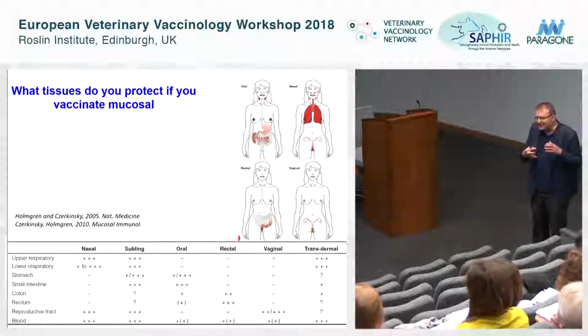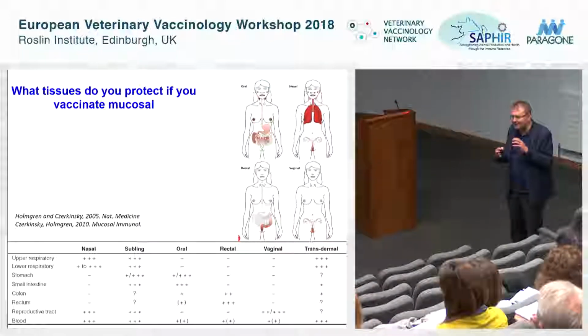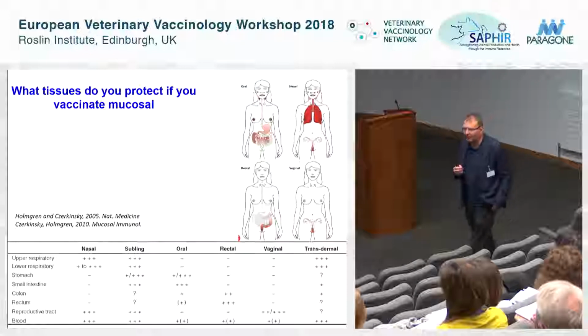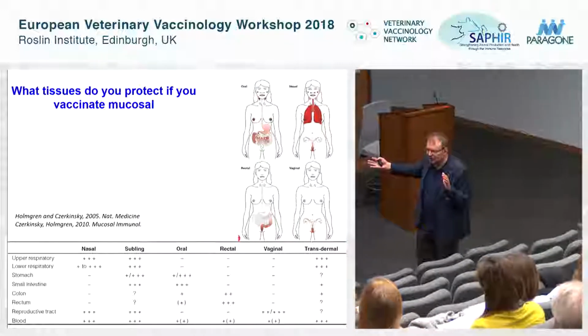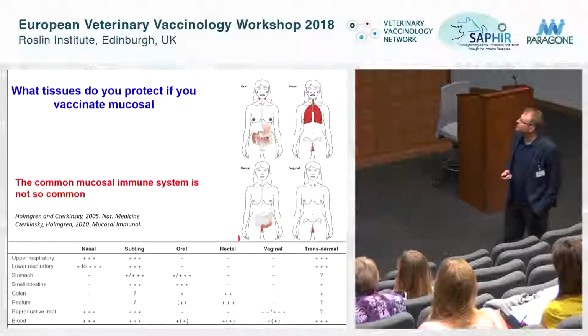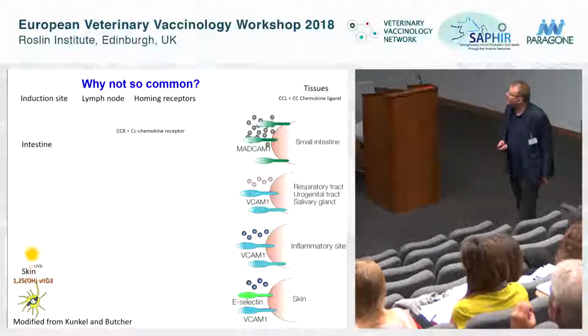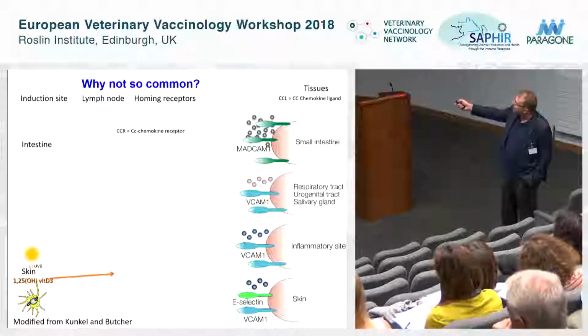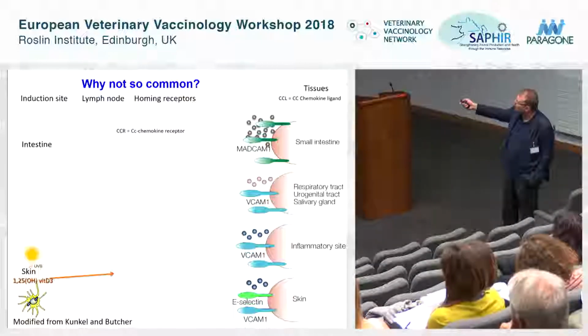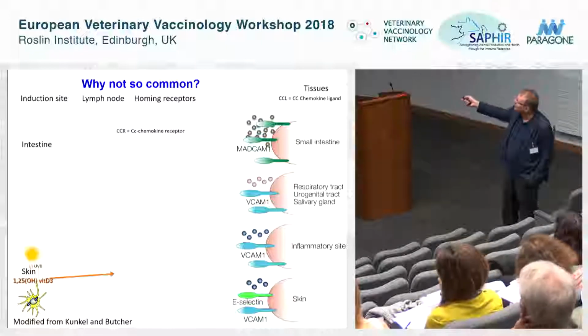So there is some priming at distant sites, but there is not really immunization at distant sites, except for the nasal to the reproductive tract, and the oral, which is not mentioned here, but probably Linda is going to talk about that, and the mammary immune system. So common mucosal immune system is not so common, and the reason is that you have a combination of chemokines and receptors that are quite specific for certain sites in the body.